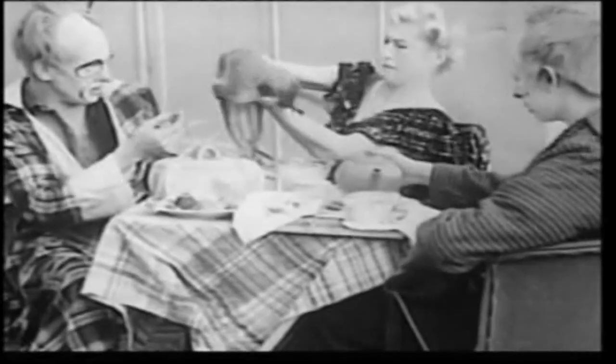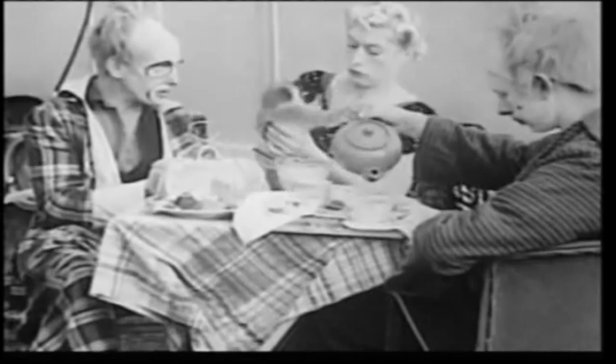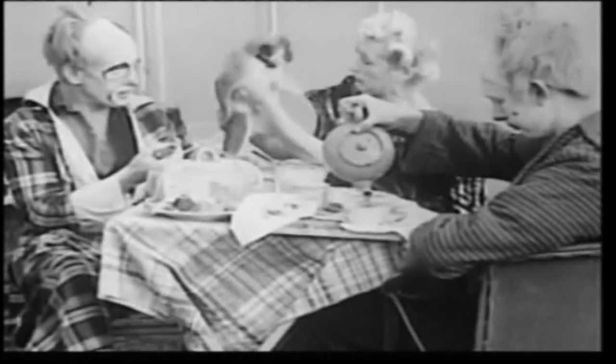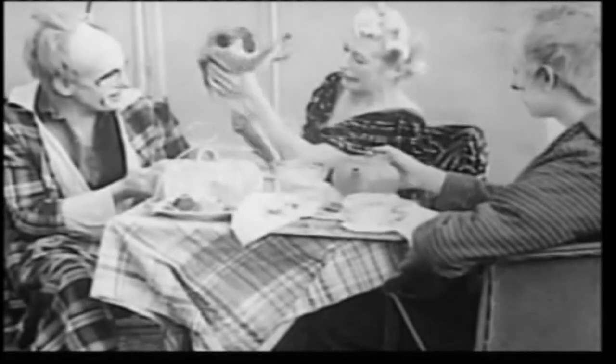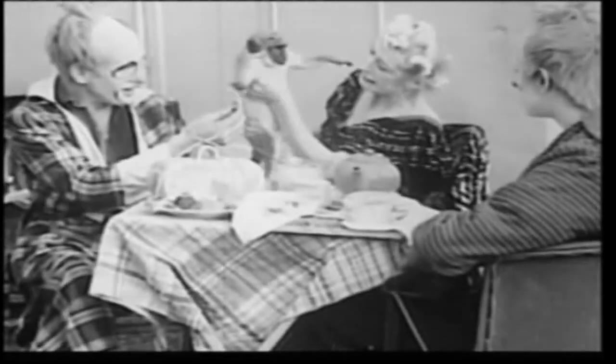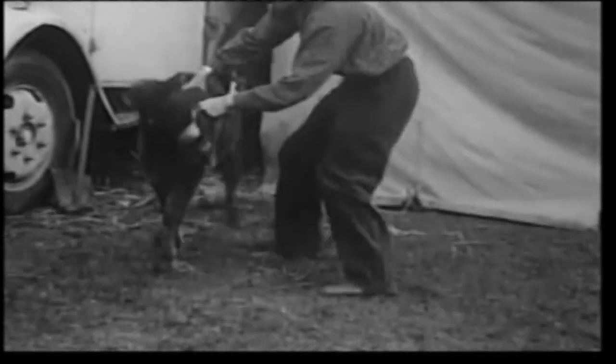Over in the caravans, the artists settle down to tea and a chat before the opening performance. What a little monkey he is. Stop it. Mama won't love you anymore. It's that colt again. Say, how long does this go on?